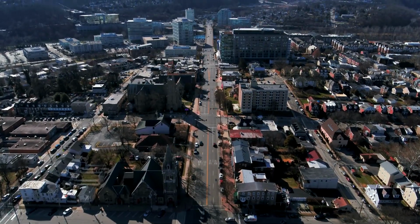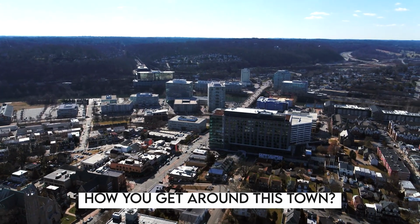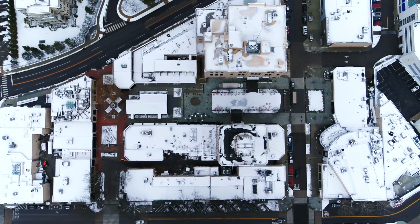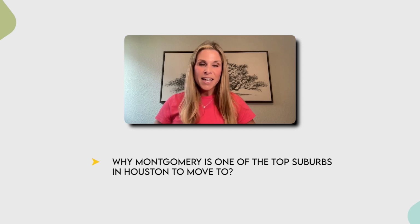Today, I'm going to give you a bird's eye view of Montgomery, Texas. We are going to look and see how you get around this town, how close it is to Houston, and the major attractions and necessities throughout the community. If you stick around till the end, you'll understand why Montgomery is one of the top suburbs in Houston to move to.